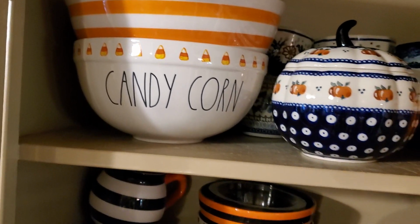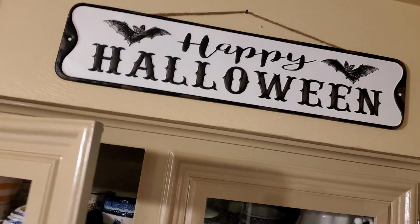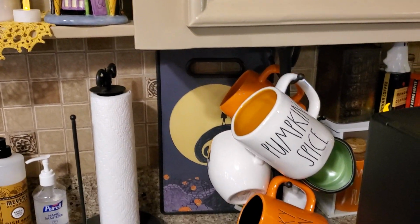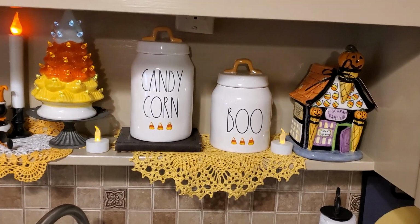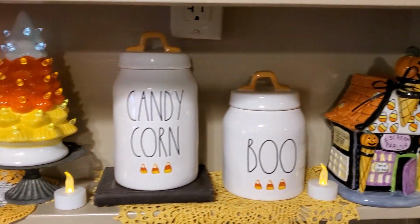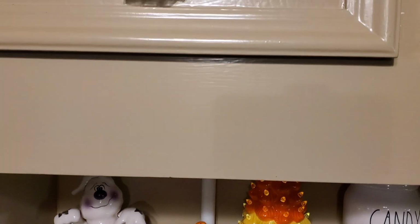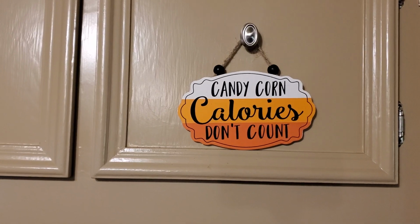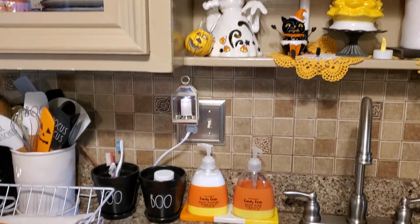And there's the candy corn bowl. And up there is the Happy Halloween sign. More mugs. And I love this shelf with the candy corn. The blue skies and Ray Dunn and that wonderful little candy corn tree and Johanna Parker. And that super cute cat that we've had for years. And candy corn calories don't count. I think we'd all like to think that no sweets count as bad calories.